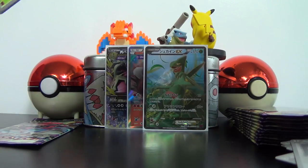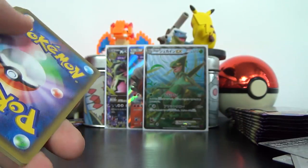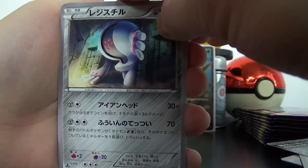All right, so one from the back. This one is promoting Phantom Forces. Everyone go out and get yourself a Phantom Forces. I think these cards are upside down. I believe they are. Okay, so we have a Registeel.